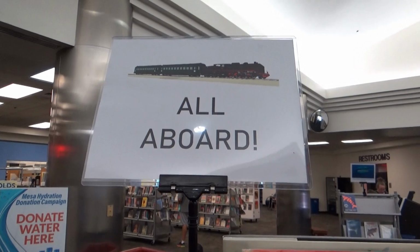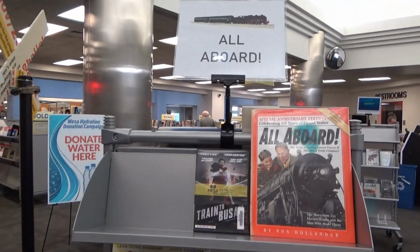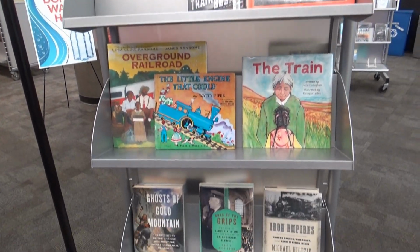Now this is pretty cool. They arranged a special little book rack since we've got trains going on today. How cool is that?